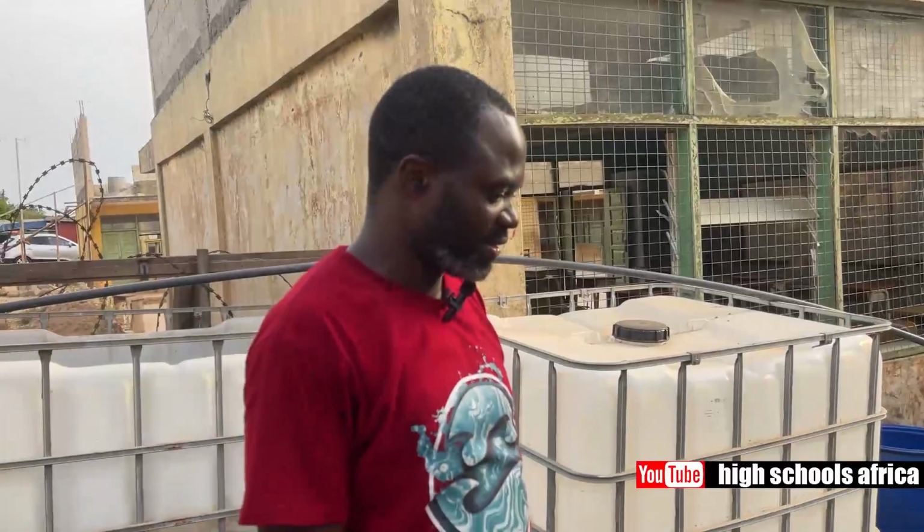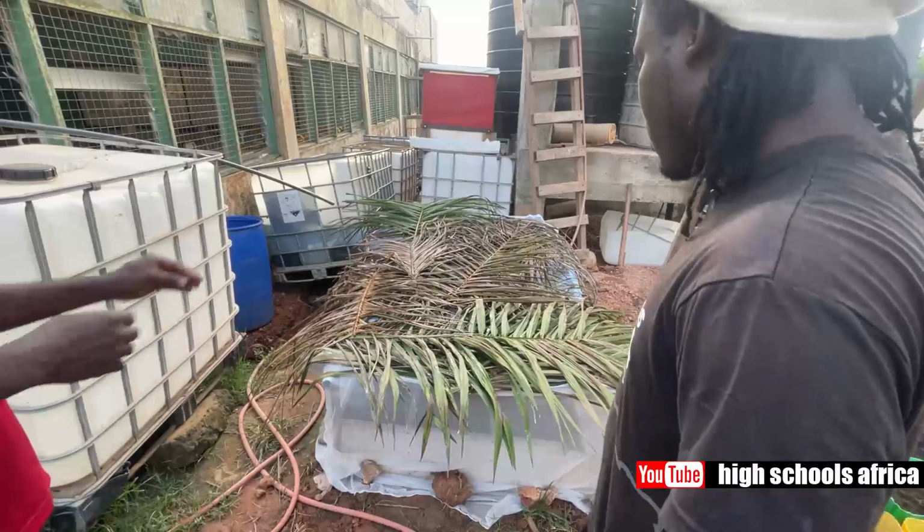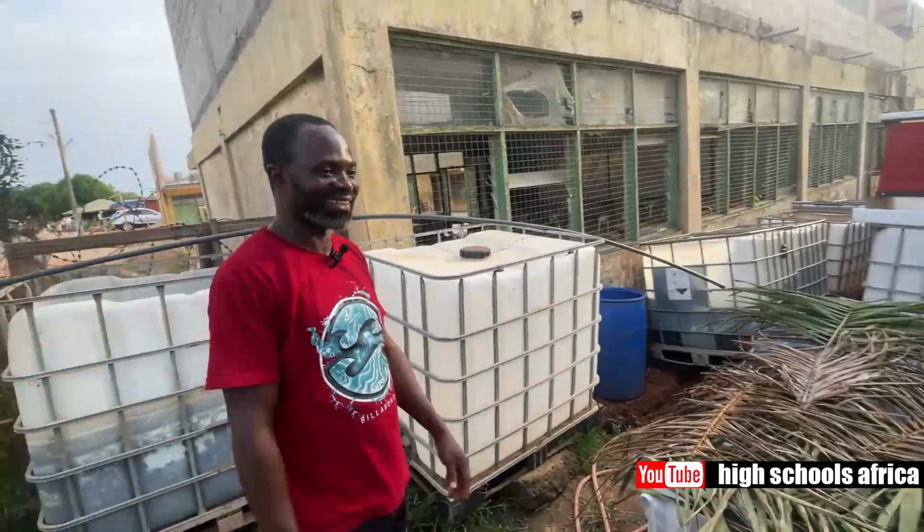And this one, we did it because of snails. Some of the snails come and feed on the vegetables in the nursery. So we cover with the mosquito net to prevent the snails from entering. Wow.